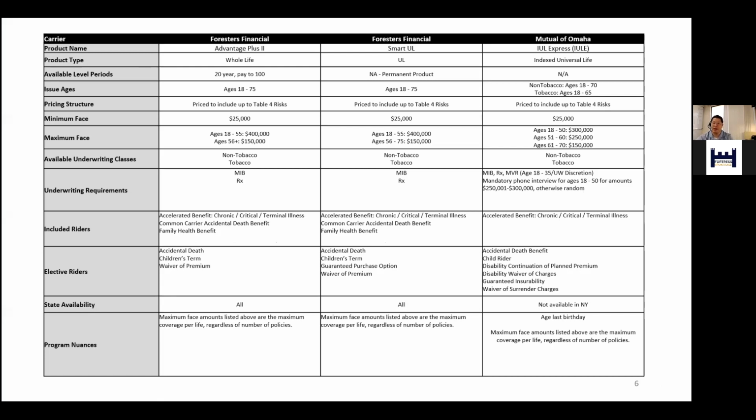Now, when it comes to the permanent products, this is where you're going to see the major differences. What we have on the screen is a side-by-side comparison we put together for you here today. These are the permanent products that are available from both Foresters as well as Mutual of Omaha. With Foresters, they have their Advantage Plus 2, which is the whole life product, and then they have the Smart UL, which is their current assumption UL. The whole life is available on two different chassis, either a 20 pay or a pay to 100. Unfortunately, there's no other wiggle room for premium variations, so it's going to be one of those two options.